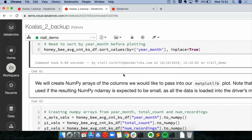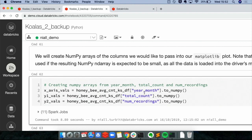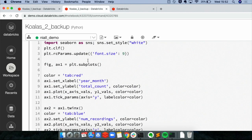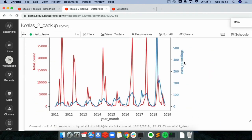To do that with matplotlib, as I mentioned previously, we're going to have to collect this as some kind of list or NumPy array. Because matplotlib strictly only accepts certain data types, what we can do is grab this Koalas series and convert it to a NumPy array. And we're going to do that with the year-month, the total count, and the number of recordings. What I can now do is define this Seaborn plot, and plot both the total count and the number of recordings.